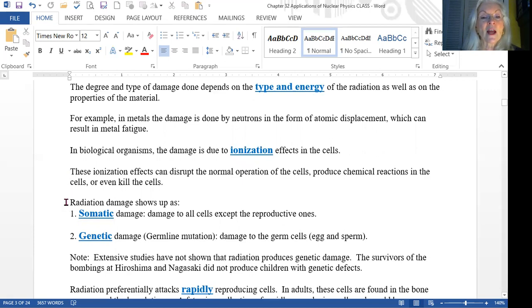We've got two ways that radiation damage shows up. It'll show up either as somatic damage or as genetic damage. Genetic damage is damage to the egg and the sperm cells, and somatic damage is damage to everything else. Anything that's not a reproductive cell, if it gets damaged, that's somatic damage.